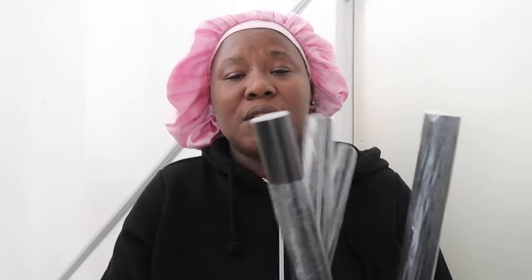Oh, I also picked up this from Poundland. This is not from IKEA. So I'm going to use this. Not Pound Shop, Poundland. Yes, Poundland, sorry. Jayden will correct you, teacher.